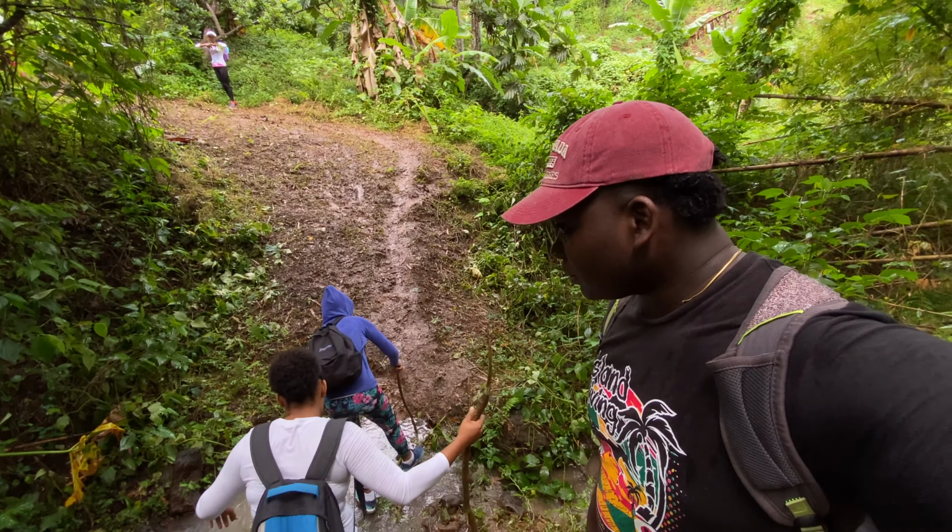So we have to cross the river. It's advised that the stones are very slippery, so it is best to cross in the water. So we made it across.